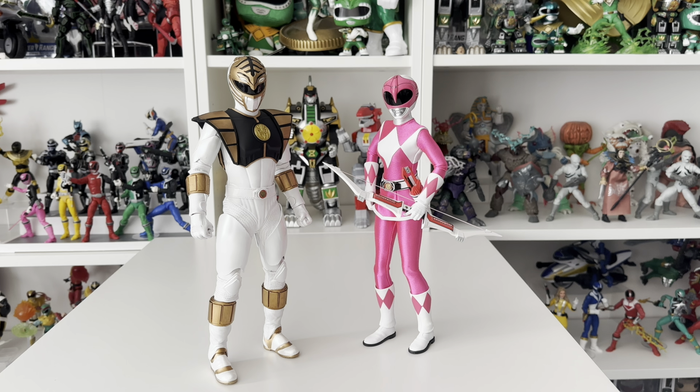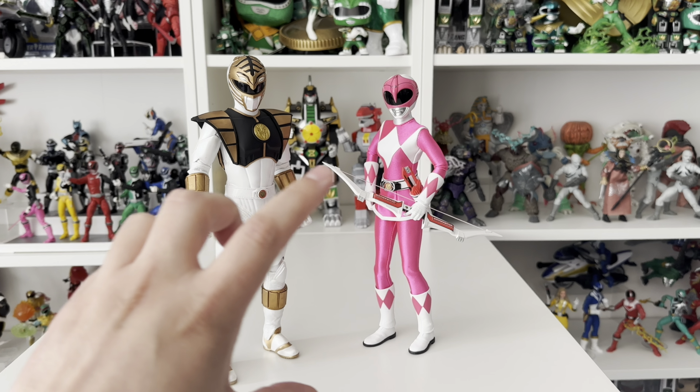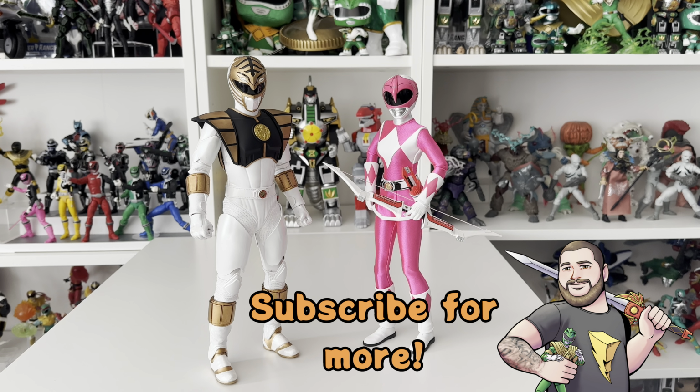And onto some comparisons. So this one's more just to show the difference in the size. So obviously Toys Battalion White Ranger on this side, and then we've got the 3-0 female figure. So you can see he's quite a bit taller. So this again was more just to show a bit of a size comparison.